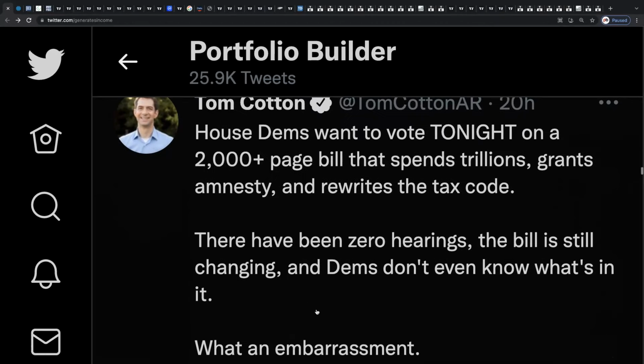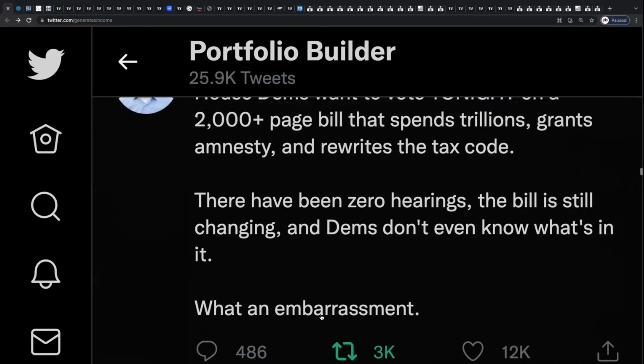Tom Cotton says House Democrats want to vote tonight on a 2,000-page bill that spends trillions, grants amnesty, and rewrites the tax code. There have been 0 hearings. The bill is still changing. I think this came out 2 days ago, and they keep changing it. So no one's read this. No one has read this at all.